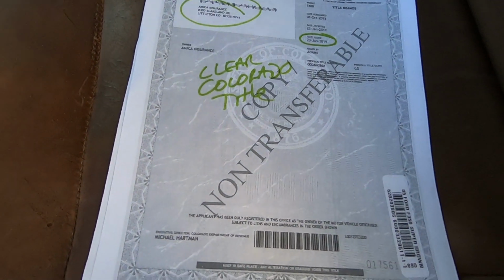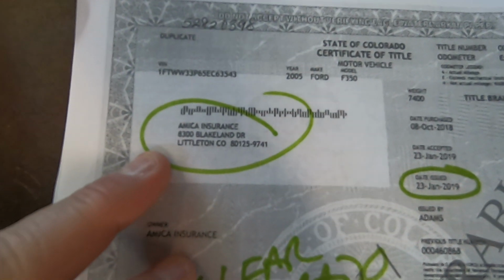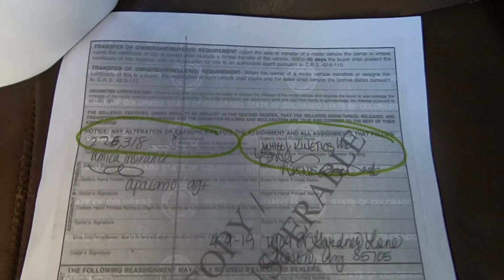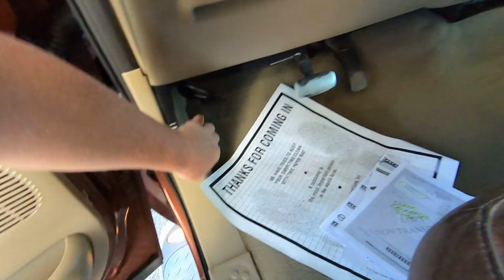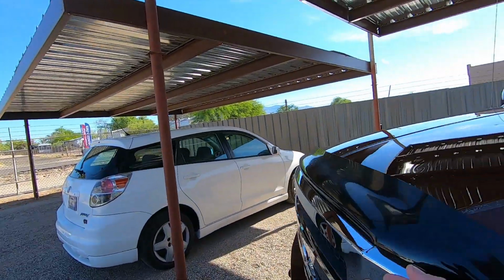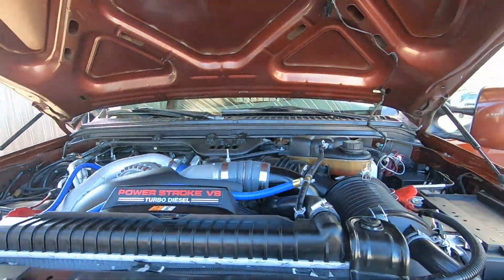All right. Here's the title. This is the clear Colorado title we got from Amica Insurance. It was issued to Amica Insurance on January 23rd of 2019, and they signed that over to Wheel Kinetics with 226,318 miles. There's Wheel Kinetics, and now we are the owner. Okay, so now you've seen all the paperwork, kind of dry and boring, but people want to see that stuff. We want to make sure that everyone sees what we have so that they understand.